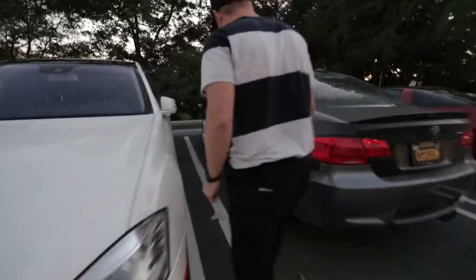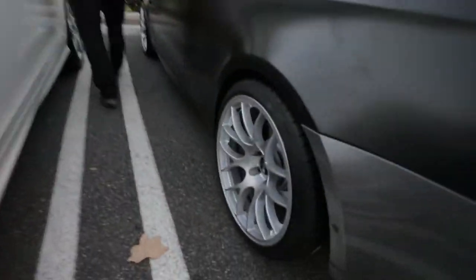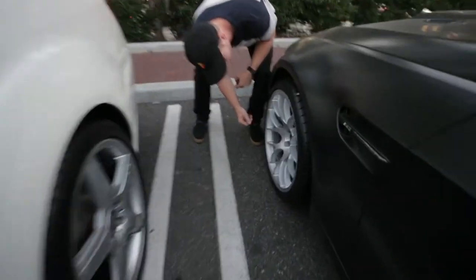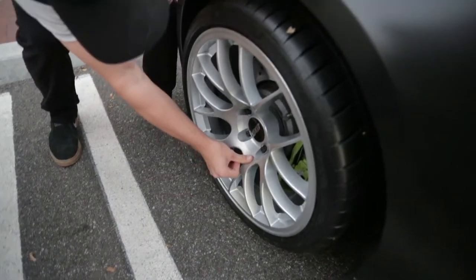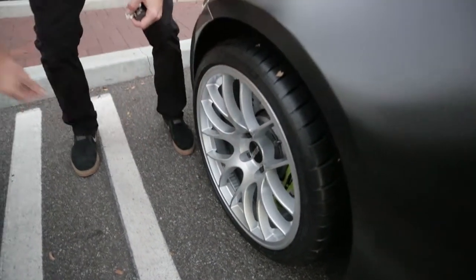What do you think? What a difference. Look at how much these wheels pop. Oh my gosh. Wow. Oh, I was about to get this. There's like a little something. I was like, is that it? I was like, that better not be it. Dude, those tires look so new too. Yeah.